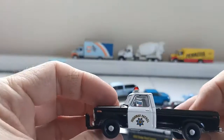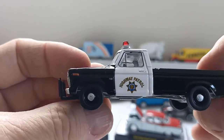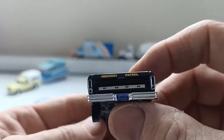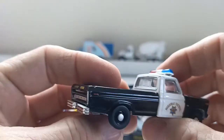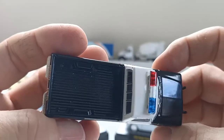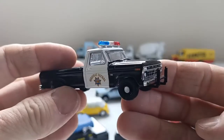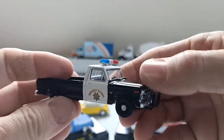And this 1975 Ford F100 Highway Patrol, really cool. Really nice detail, and it's got this kind of like ram bar at the front. Moving on.